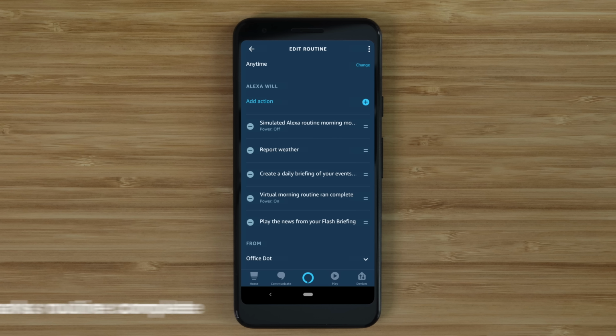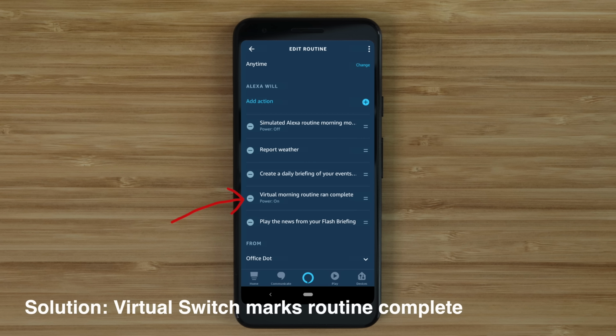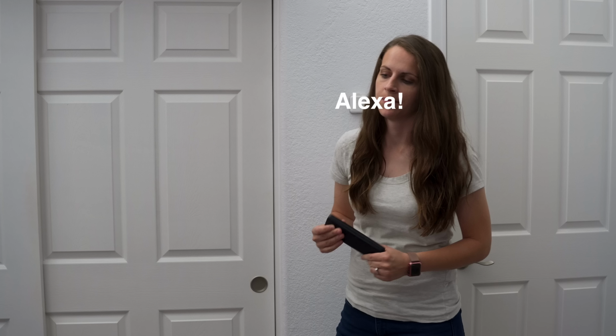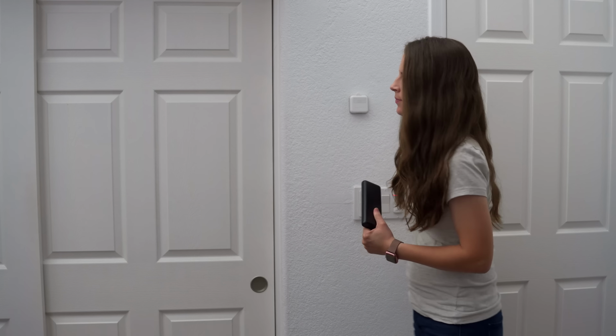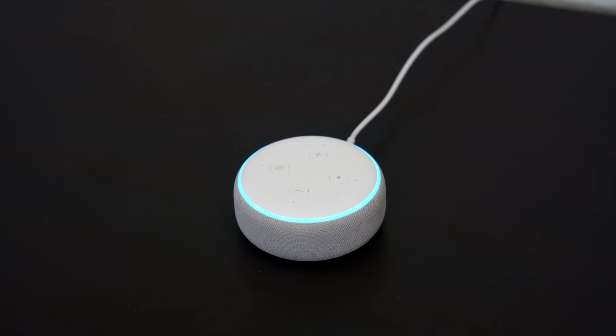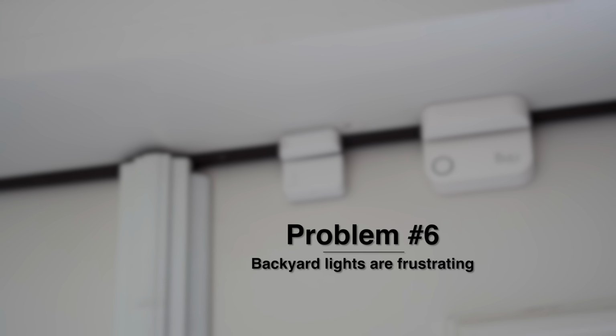The way I actually fixed it was turning on a virtual switch in the middle of the routine. That way, if my wife triggers a routine, she can tell Alexa to stop right away. This stops the routine before the virtual switch is turned on. Then when I enter the room later, the routine will try to run again. This could also work if you were on the phone and the routine started and you wanted it to run at a later time. It's not a perfect fix, but it helps.